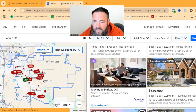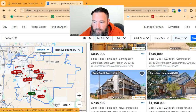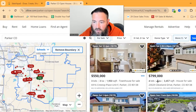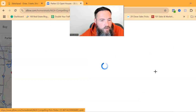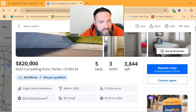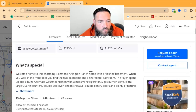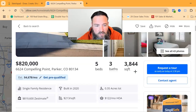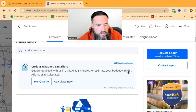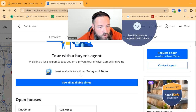So in this case, here's an example. Let's see, on the market, 1.1 million, that's a pretty good one. I'm just taking a gander here real quick. All right, we'll just use this as an example. This house right here, you can see that it's for sale. It's $820,000. It's been listed on the market 13 days on Zillow, and we can see that there is an open house coming up. Right here you can see where the open houses are: Saturday, October 19th and Sunday, October 20th, 12 to 4 on both days.